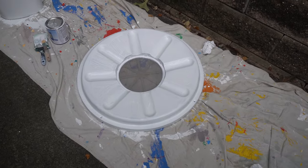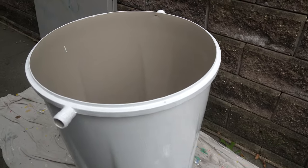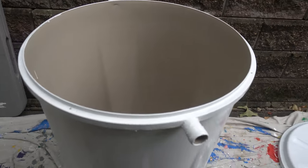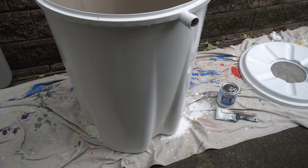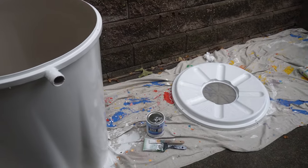Okay, just did my second coat here. I think that's going to look better for the paint to take. So I'm going to let that cure and I'll be back another time to start working on it.